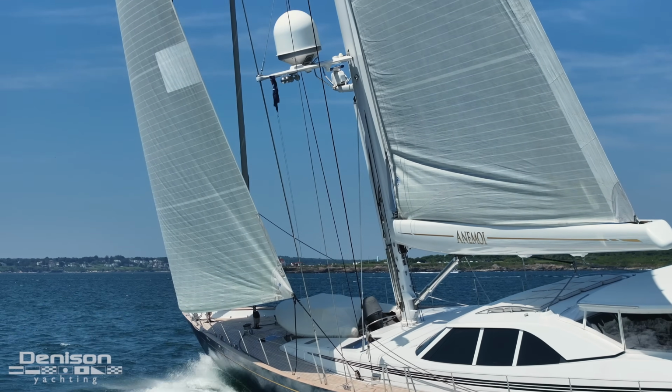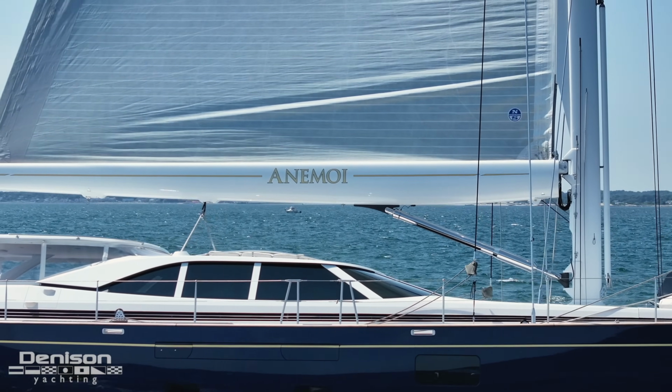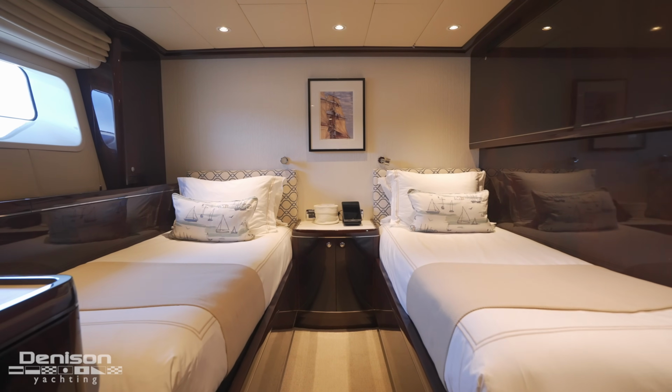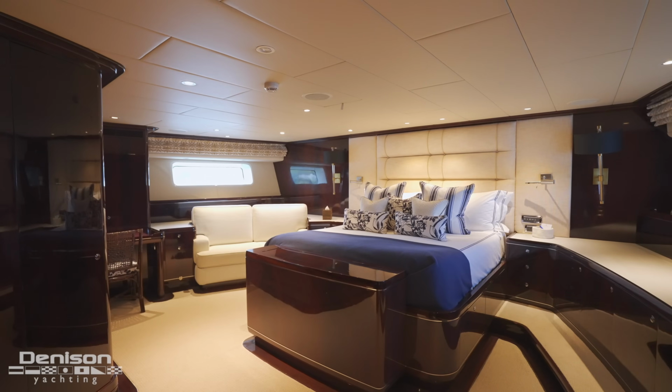My favourite thing about the boat is how it's a classic style. She sails absolutely beautifully. My name is Laura. I'm from England, from the southeast of London, and I'm the chief stewardess on board Sailing Yacht ANEMOI. We have 2 twin cabins, which have Pullmans as well, so we can sleep 3 people in each twin cabin. There's a double cabin and the master.